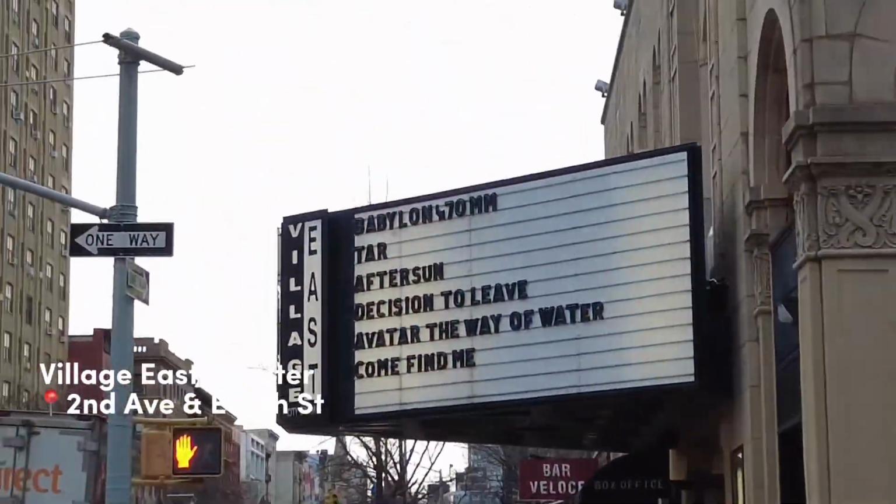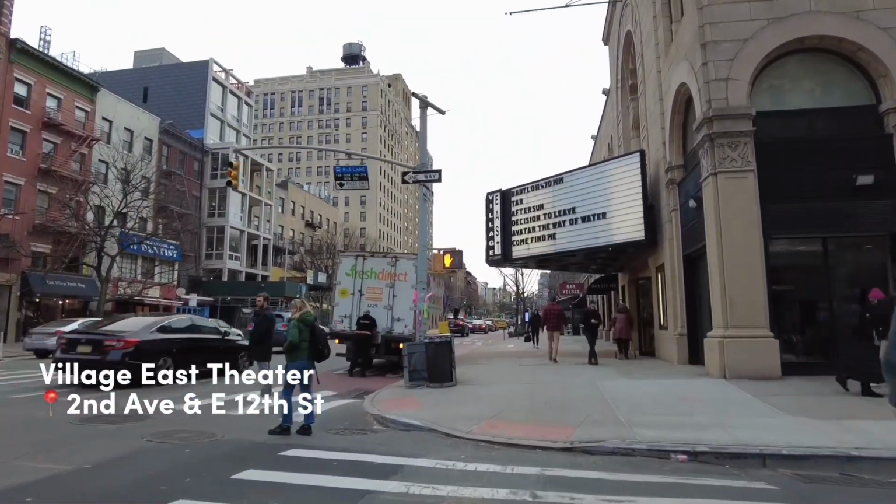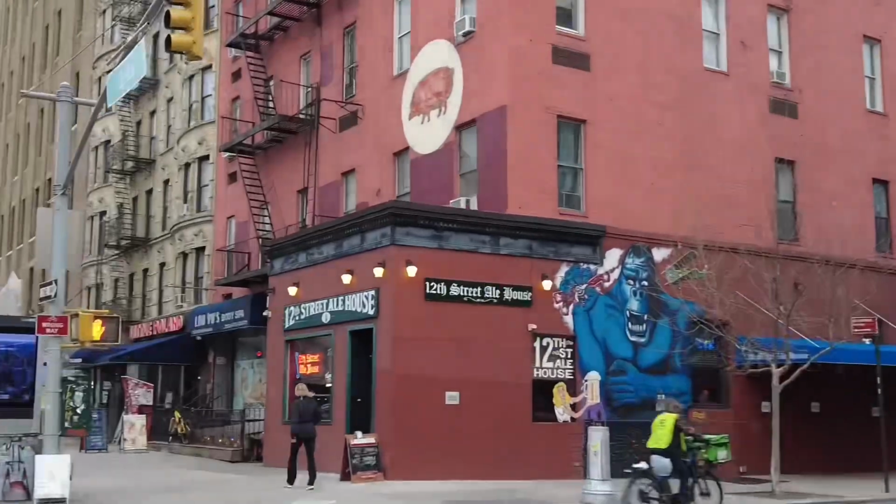The Village East Theater is a New York City designated landmark on both the interior and exterior. It's a great stop to kick up your feet and take a break from walking for a few hours to catch the newest film.